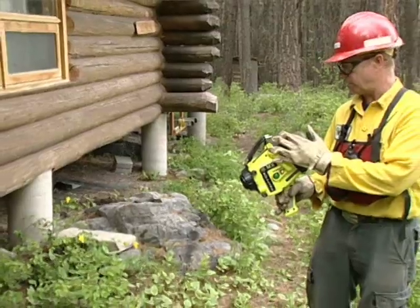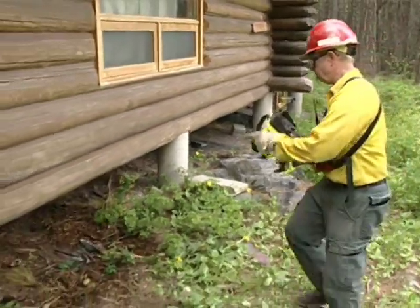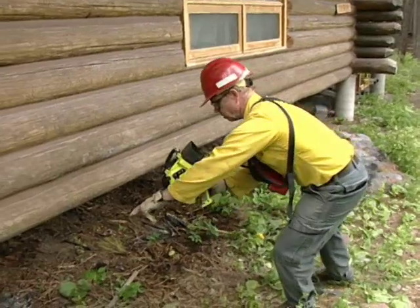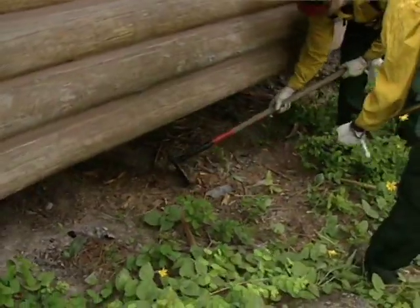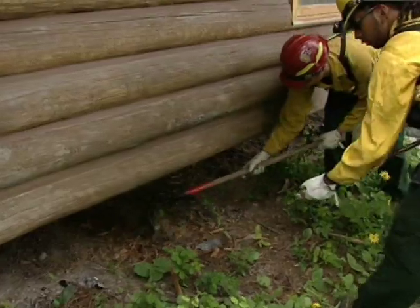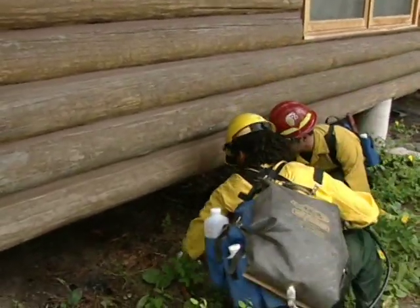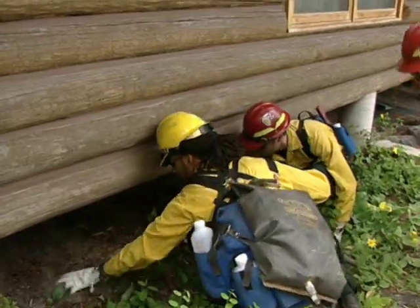There's three of them. Got one, main one right here, and this one. There can be any number of things, duff or heavier fuels that still have some kind of fire in them that could spread back into a structure.